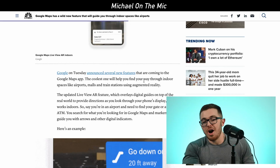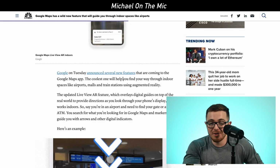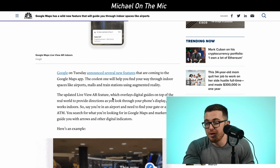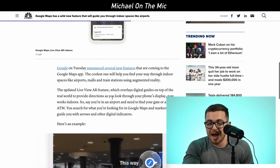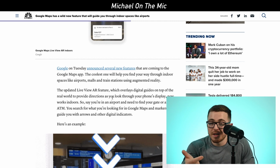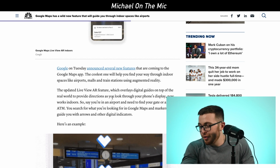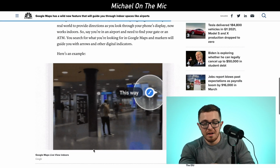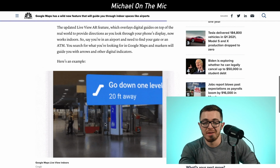Normally when you go on Google Maps, you go into the app, you look for where you want to go, and you'll just put in a location and it takes you there. You drive to the location, you could walk there. But now, Google recently announced that new features are coming to Google Maps, and the coolest one allows you to navigate through indoor spaces like airports, malls, train stations, and other crowded areas using augmented reality.